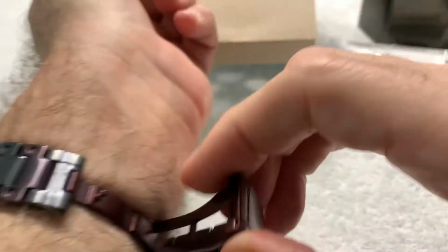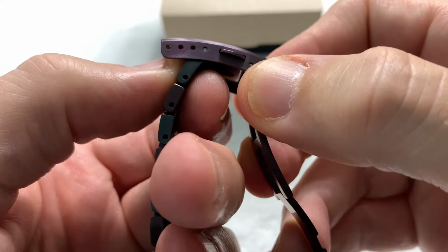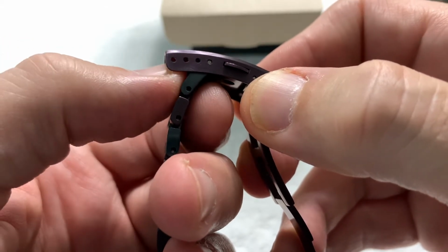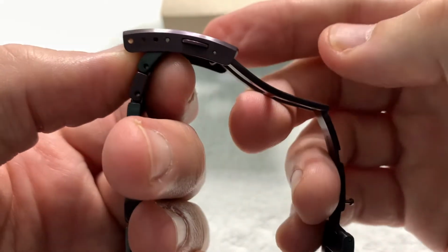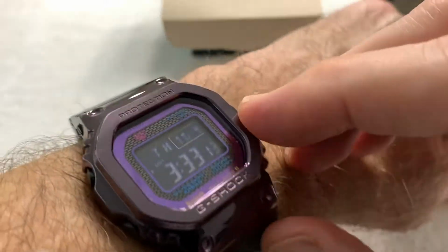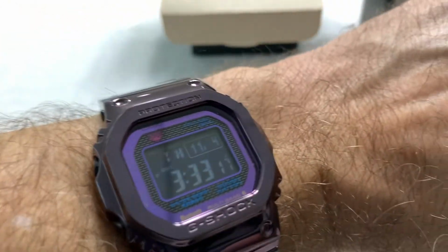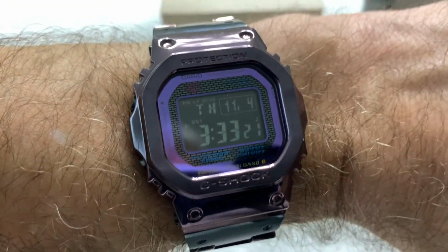It has micro adjusts. Let's see where it is on this one. It's all the way at the end. What I'll probably do off camera is take this back to the first hole, take another link out, and then use the micro adjust the way it's supposed to be, because right now, if it needed to be any looser, I'd run out of micro adjust. As you can see on my 7¼ inch wrist, it fits beautifully.